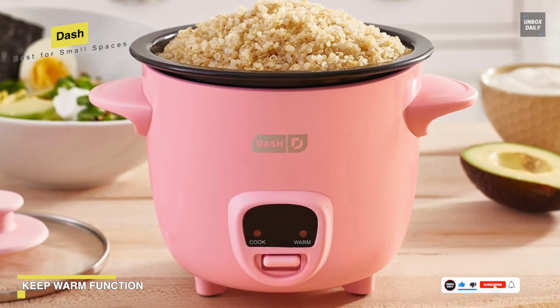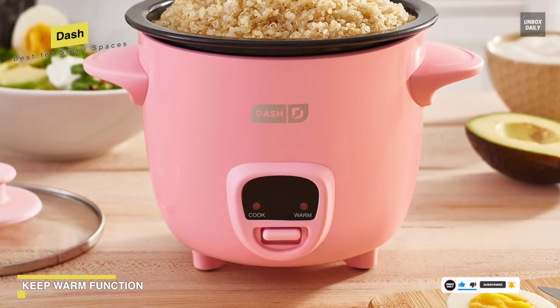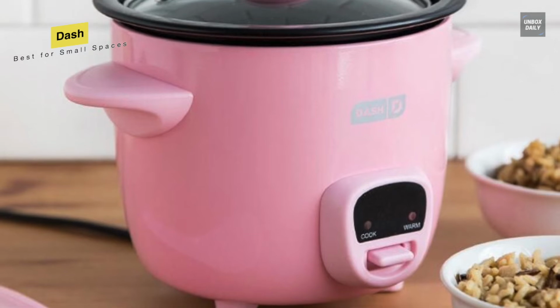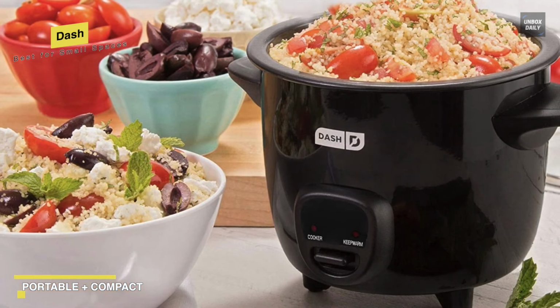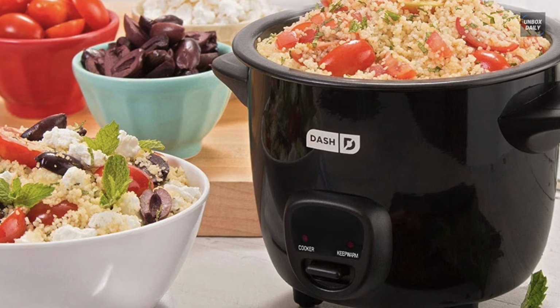More than just rice, you can also add quinoa, oatmeal, or pasta for a quick snack. And it also has an indicator light, which will help you prevent overheating or overcooking ingredients again, making for a healthy, perfect meal each and every time. While its cute and compact design makes it perfect for a dorm room or apartment with limited space.